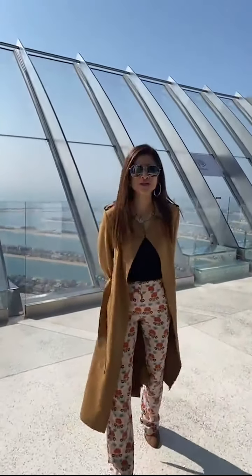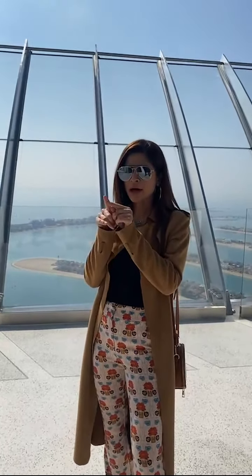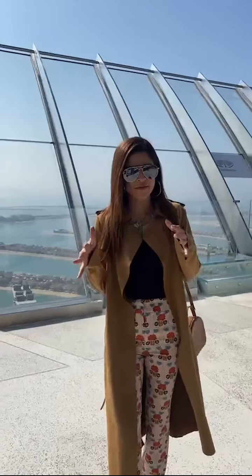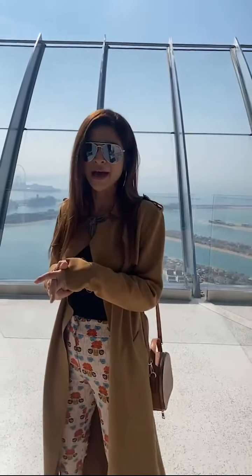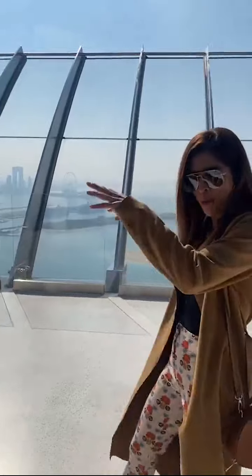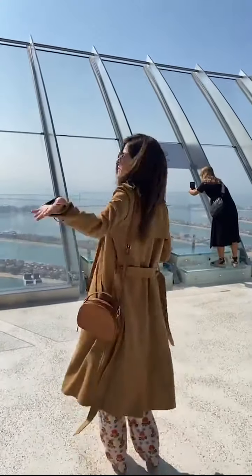And I have just reached the top of the Al Nakhl Mall, but it's called the Palm View. I'm on top of the palm. And this is the first time that I'm actually visiting the palm properly. A lot of my friends in Dubai live here, or I came to the Atlantis a long time ago, but top ka jo view hai wo main pehli dafa aaj dekh rahi hu, and it is absolutely stunning.